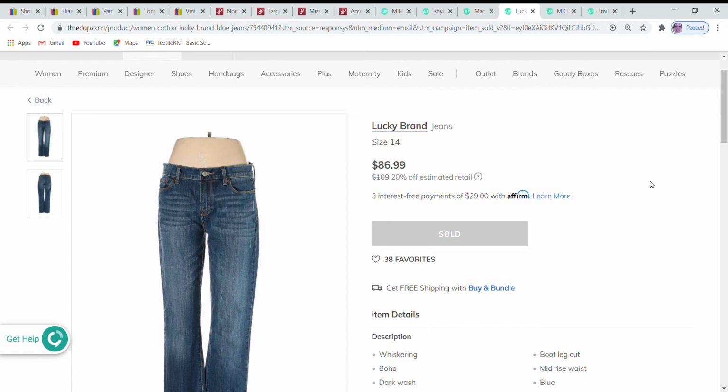Here is Lucky Brand, and this had 38 favorites, size 14. This was very popular, and it sold for $86.99. And I received $40.42. Which is really good. Getting $40 less fees out of Poshmark is good for Lucky Brand jeans. So I think that was a really good sale.